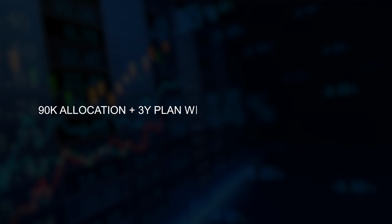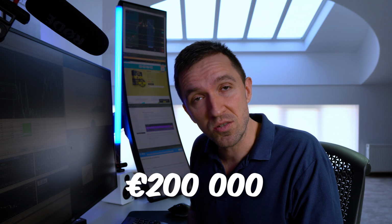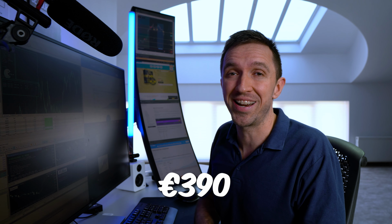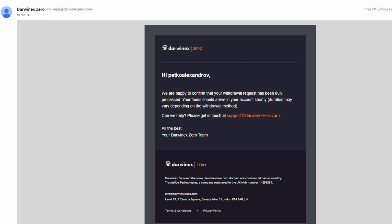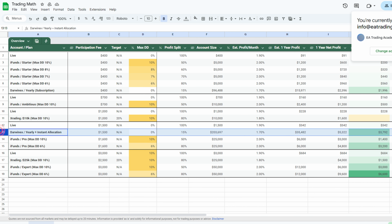And in this account I have 90k allocation plus the 3-year plan with the permanent allocation, so hopefully I will have nearly 200,000 euro as allocation, and I already requested a withdrawal of 390 euro, and this morning I saw that it was approved. So my goal would be to have a few Darwinex accounts where I will not have the yearly plan plus instant allocation, but the 3-year plan with permanent allocation.